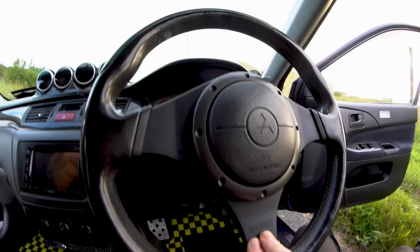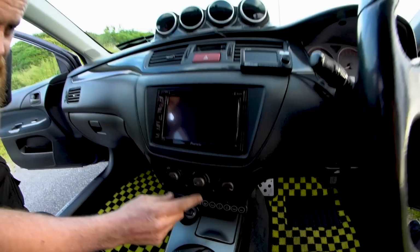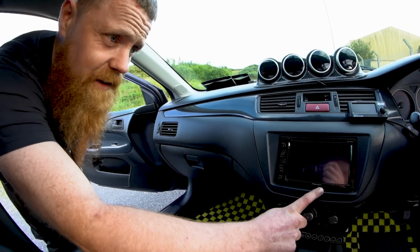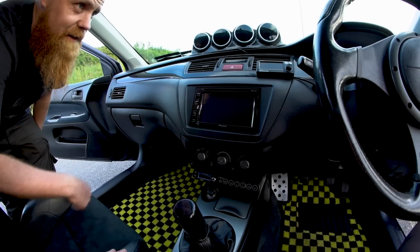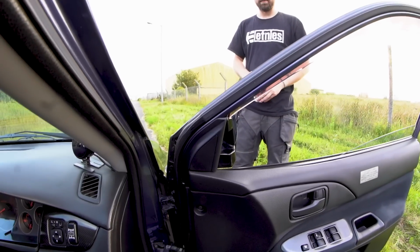Very nice. Profec B Spec 2 boost controller, Defi Link controller, the Pioneer linked to the HKS OBD, onboard diagnostics and information system. Lovely. Let's take a look under the hood. You ready? Pop the hood.